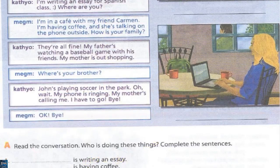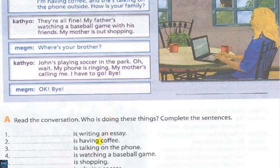Who's having coffee? Megan. Megan is having coffee. Who's talking on the phone? Carmen. Carmen, the friend of Megan, is talking on the phone. 4. Who's watching a baseball game? The father of Cassie, Cassie's father. Who is shopping? Cassie's mother is shopping. Who's playing soccer? John. John is playing soccer.